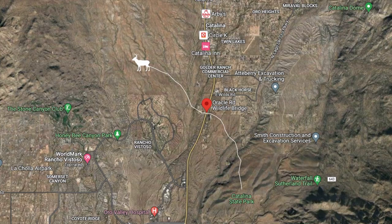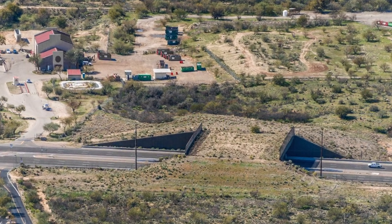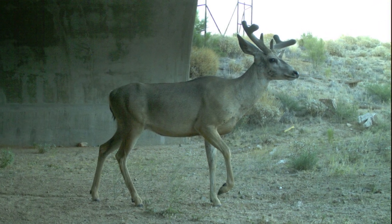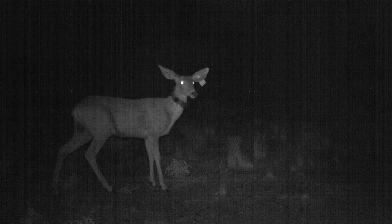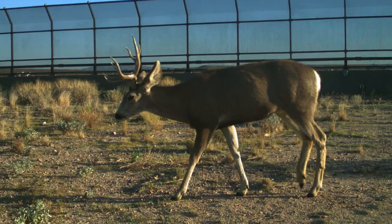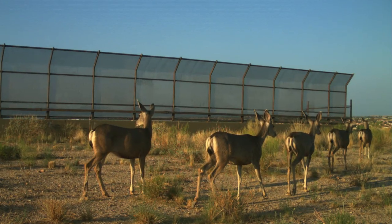After construction of this bridge in 2016, we saw an immediate increase in mule deer activity west of the highway in Big Wash and on state lands through our wildlife camera monitoring. So we were actually able to show not only are animals using the bridge, but we're seeing a lot more activity, and the deer are like, whoa, there's a whole new space to use. So that was really cool to be able to see that.